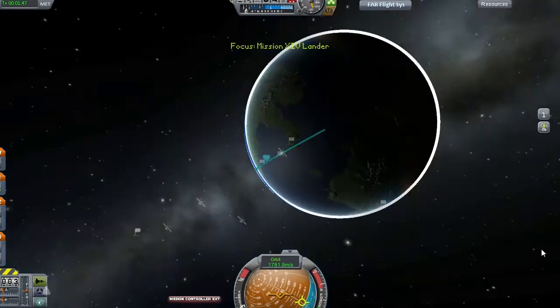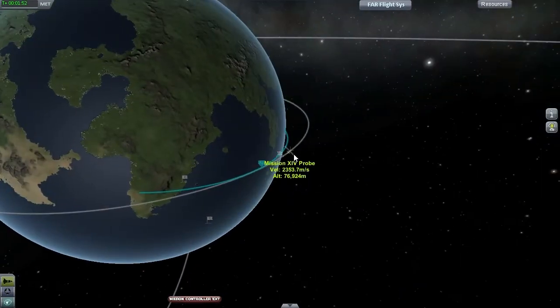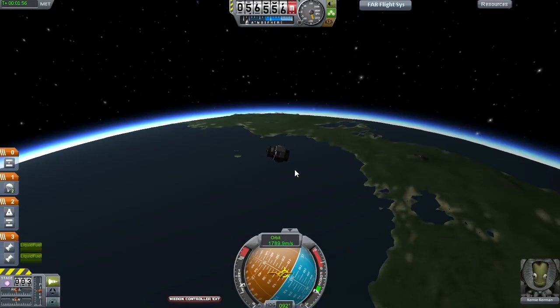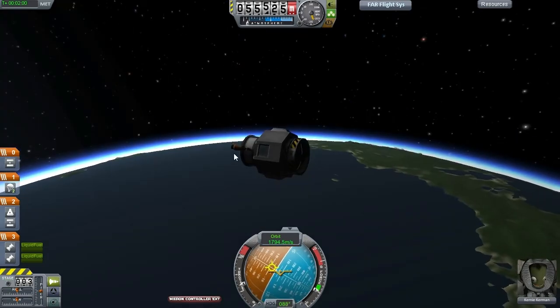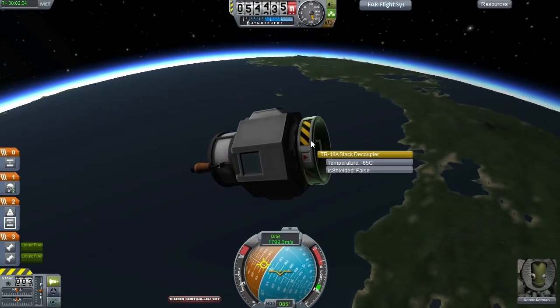He might have made space had we decoupled the dual probe, the Vol probe, but then that would have been lost. We can't fly two of them at once. This would have been a possibility if we could fly the probe and fire these engines at once, but the game doesn't let us do that, so we did not manage that.